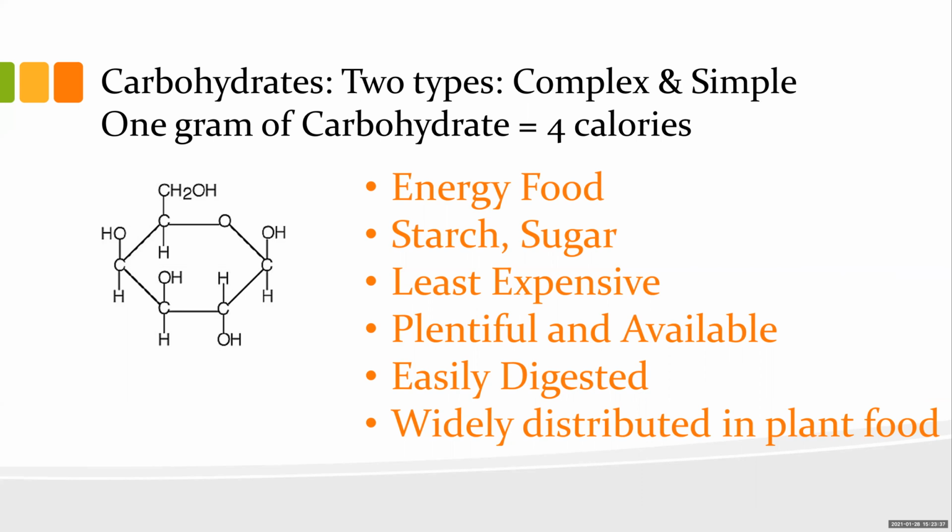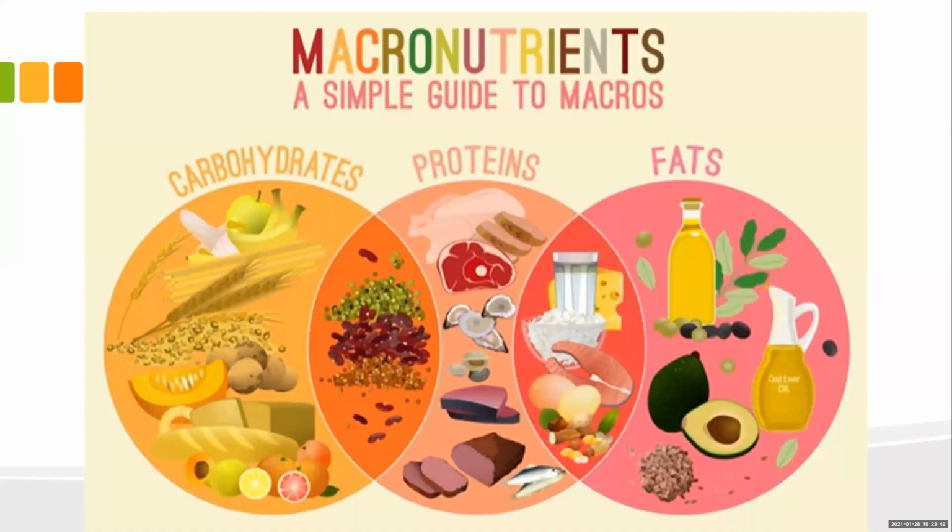Now, I do a lot of cycling. I'll do up to 200 to 300 miles a week. And I still do very little carbs because I want my body to use the fat for the fuel. We'll get into that as we go along here today. So macronutrients, this is kind of a simple guide. You can see how the carbohydrates and the proteins overlap and the proteins and the fats overlap. So you can have these together and you can have these together, but you don't want to have this and this together. So keep that in mind as we go.